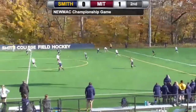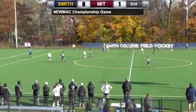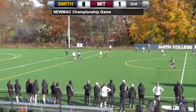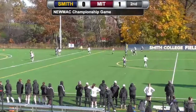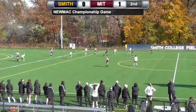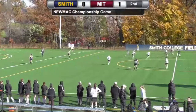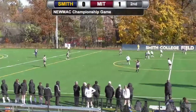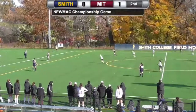Sends it out wide to that's probably Devin Getz. Getz sends it forward. No, that was Majorsack sends it forward to Getz. I think this is Getz now, I think. Trying to work against Biggs, who draws the foul. Maura McGowan will step up to start this off. 26-28 left to play in this NEWMAC championship game.